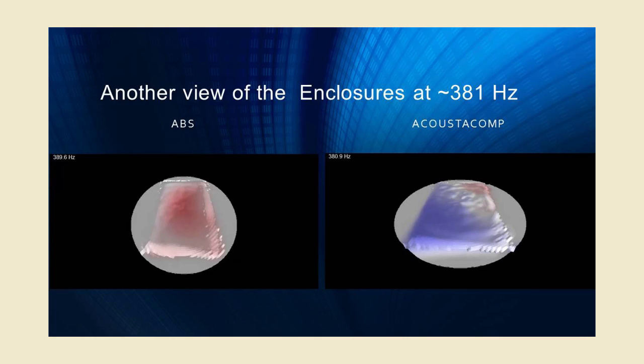I have a question, please. Were the wall thicknesses the same for the ABS and the AcoustaComp material? Yes. What is the specific gravity difference between the 2 materials, please? I'm going to say that AcoustaComp is a 1.8 to 2.0, and the ABS is 1.04. Glass filled. Yes, they will. Yeah, we'll see that data.